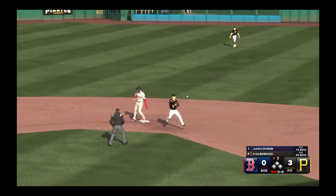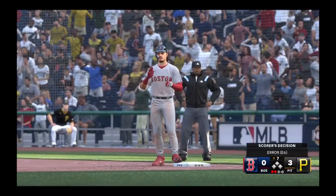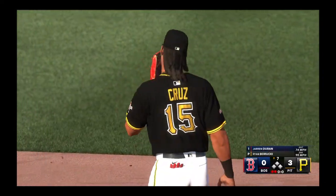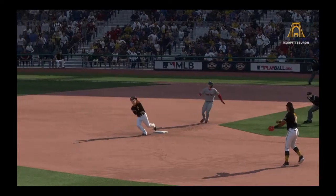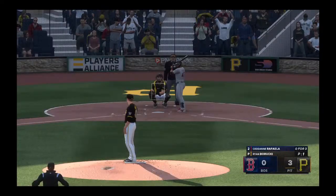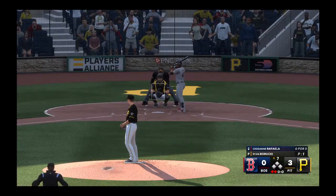The throw to second is offline. Well, every double play turn starts with getting one, and even though these players work on these plays during batting practice over and over again, sometimes at game speed you can still mess it up. Could have been 2 outs. Instead, they get nothing. 2 outs, bases full. Cedane Rafaela up next for the Red Sox.